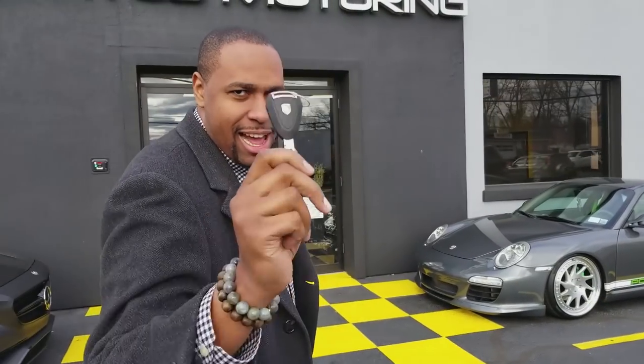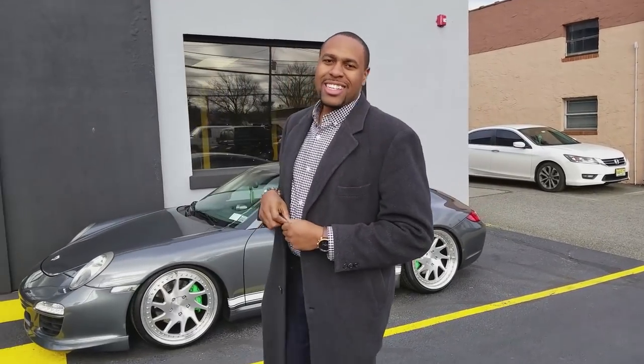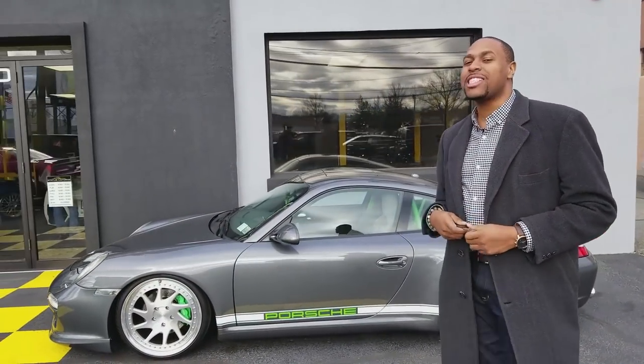Y'all see that? We got the key. You know what that means. Car been sitting here a little while, so it's time for a what? Cold start.